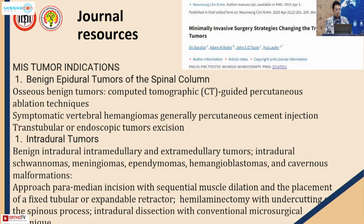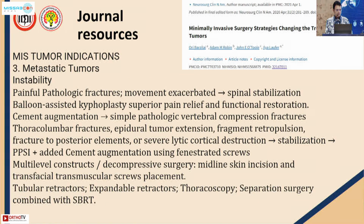Now, what about the indications? Usually for benign epidural tumors of the spinal column, the cases are osseous benign tumors. They can do CT-guided percutaneous ablation techniques. Even for symptomatic vertebral hemangioma, we can do percutaneous cement injection, and also transtubular or endoscopic tumor excision. Meanwhile, for intradural tumors, we can usually approach with a paramedian incision and a tubular retractor, and sometimes hemilaminectomy with undercutting of the spinous process, with a conventional microsurgical technique for the intradural dissection. And back to the metastatic tumor, it is also the same as the previous journal.